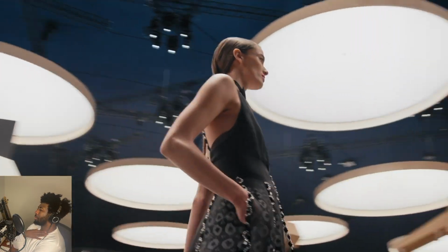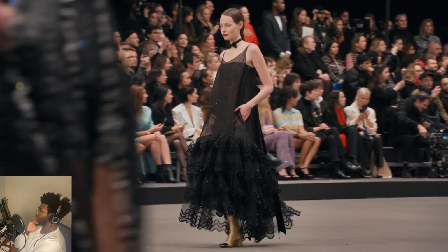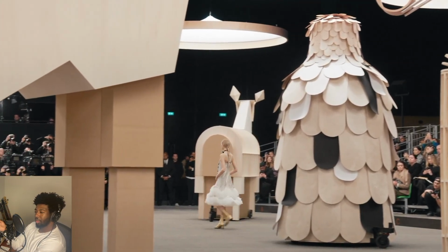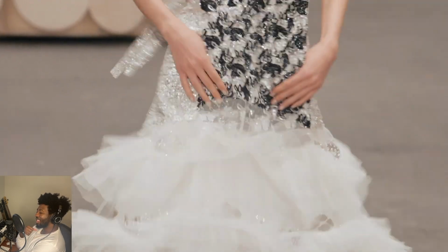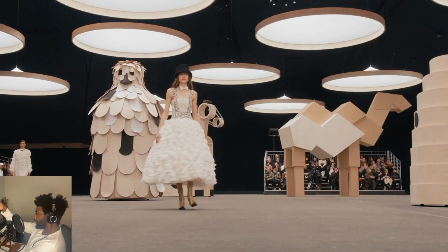What do you guys think about the bow ties? They definitely give a masculine kind of finish to some of these looks, because Chanel really stays feminine for the most part. But that bow tie, if they are playing with gender roles, gender codes.